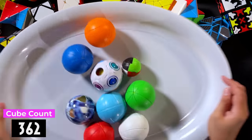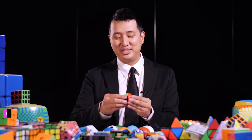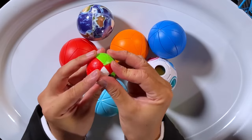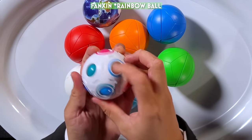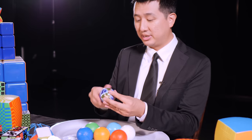Just some different one. This little bowl came as part of a keychain set. It's actually a 2x2, as you can see by the way you turn it there, but its center rotates, and so you can mix it up that way. This is the fancy magic ball that you scramble by replacing those little spheres on the inside. It's really cool. This is the Yuxin Earth Cube.